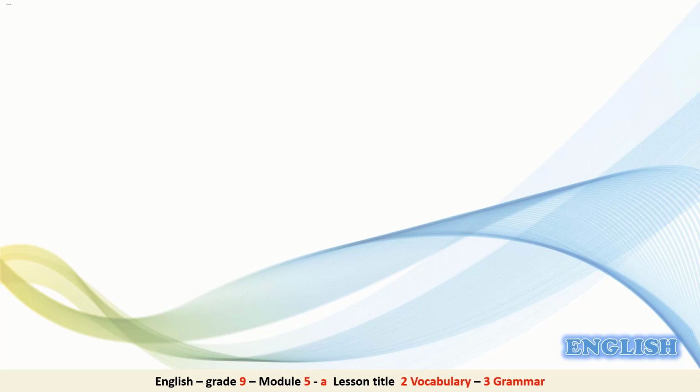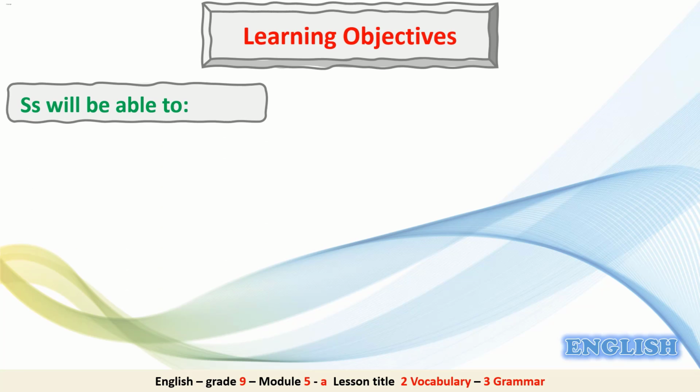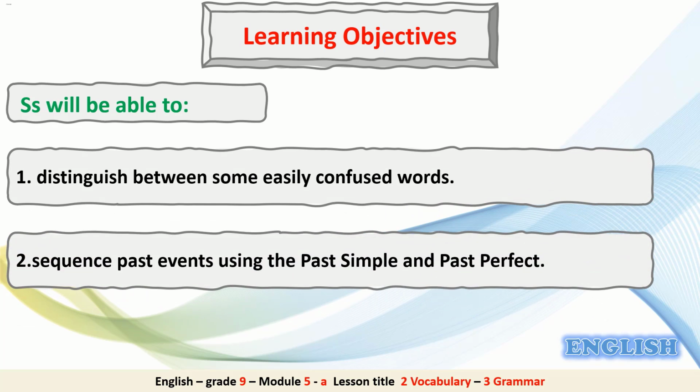Let's have a look at the learning objectives which we are going to deal with for today. By the end of this lesson, students will be able to first distinguish between some easily confused words. Then we are going to sequence past events using past simple and past perfect.